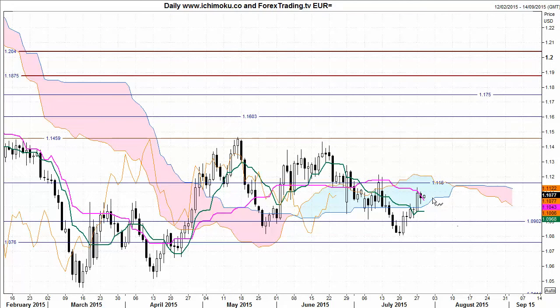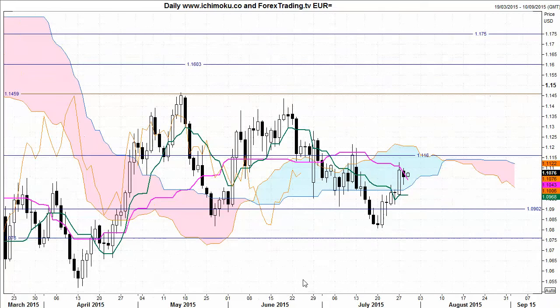Firstly to the Euro US dollar, and here we see formation of a black body candle, a much smaller range than the previous day's trading. The previous day we saw the buyers come into the market very strongly, breaching up through the bottom of the Ichimoku cloud, with the buyers closing with control.